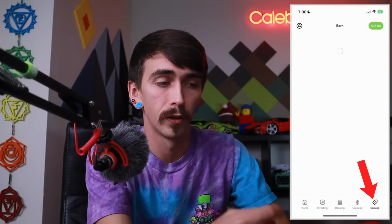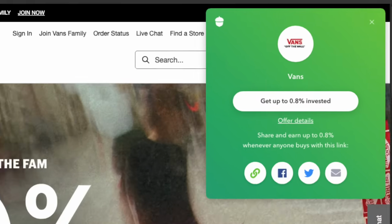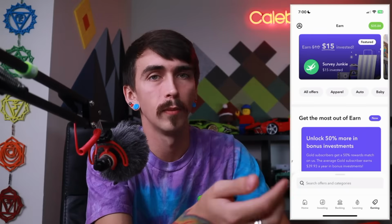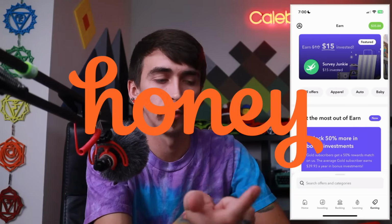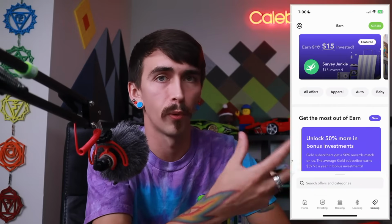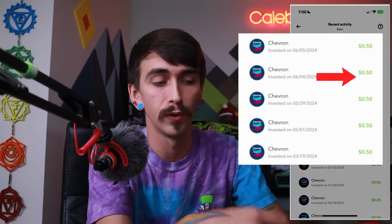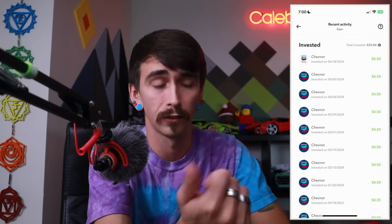And then if you go to the earn section, you can set this up as a Chrome extension on your desktop computer. It's kind of the same as using that Honey extension if you've ever used that before, where anytime you purchase something online, it'll give you coupon codes and discounts, and it'll invest a portion of that purchase into your portfolios for you. And this can really add up over time. For example, right here, as you can see, I've gotten a lot of 50-cent increments from just getting gas at the gas station.